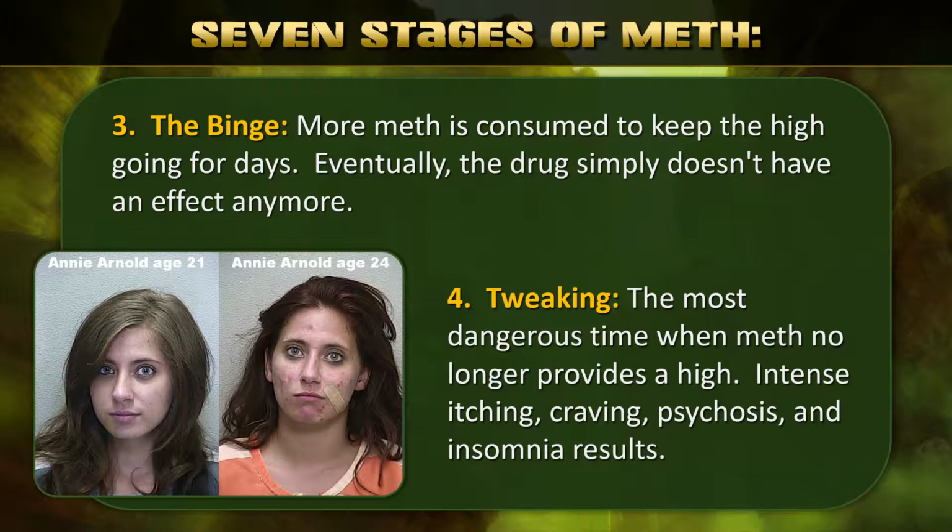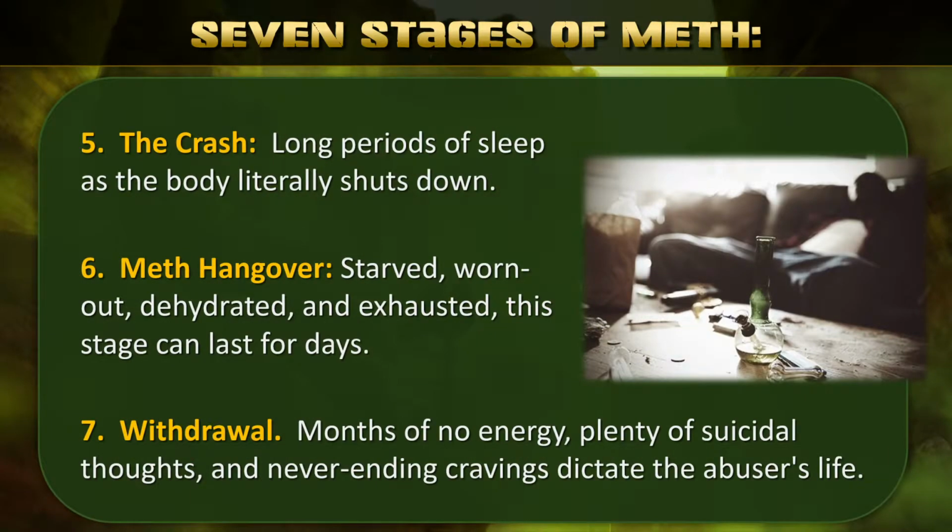Then we move to the tweaking portion, and this is typically where EMS and fire get called. You'll get there and they've got that twitch, they're itching, they're craving different things, they have insomnia. And as you can see, meth is very hard on your body and on the appearance, and we've seen those folks. Then the crash. This is a long period of sleep, your body's exhausted, it's like running multiple marathons. Once again, talk to somebody who runs, they can probably explain that to you.